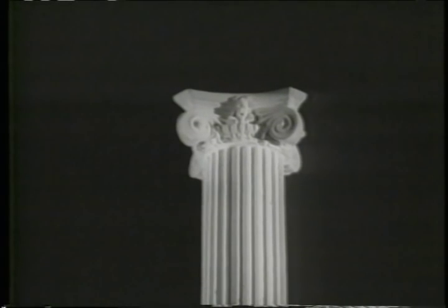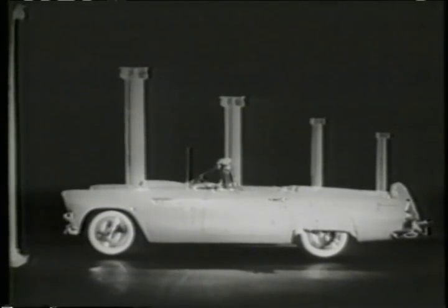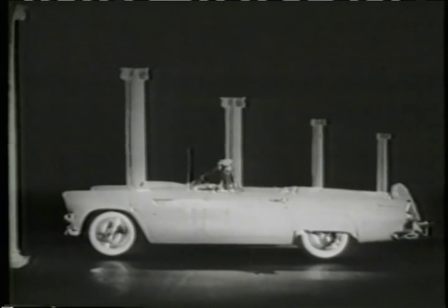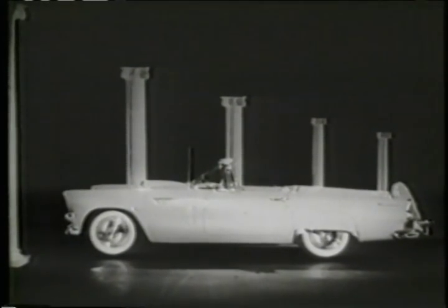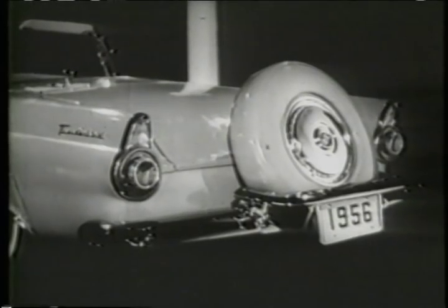Classic design is ageless. It remains permanently new and exciting. Now, Ford presents the newest version of an automotive classic, the Ford Thunderbird for 1956. You'll recognize the beauty of line that in only 1 year has won the heart of all America. Now let's take a look at what's new in the Thunderbird for 1956.